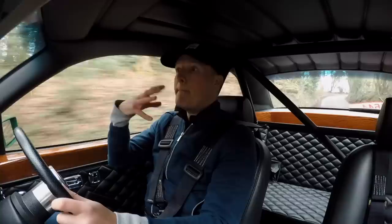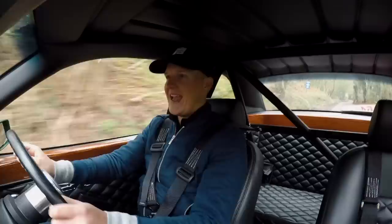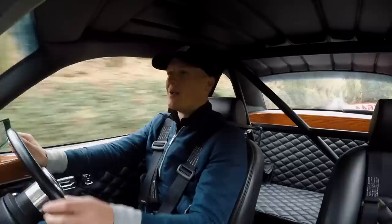Take a Bentley Continental at the time and make it a thoroughbred, all out, brute race car. And that is what this thing is, because yes, as I mentioned, the lengths that Bentley went to turn this into the Project 116, this bespoke creation, were extreme.